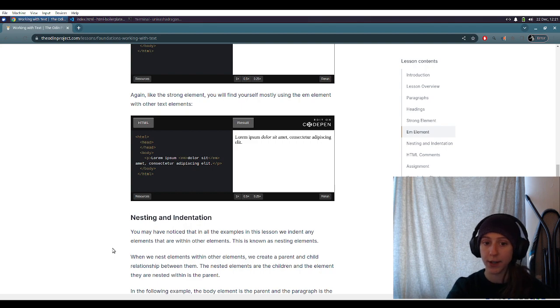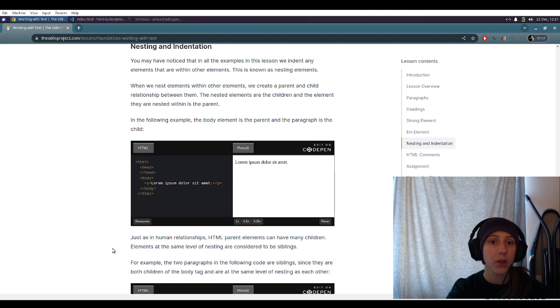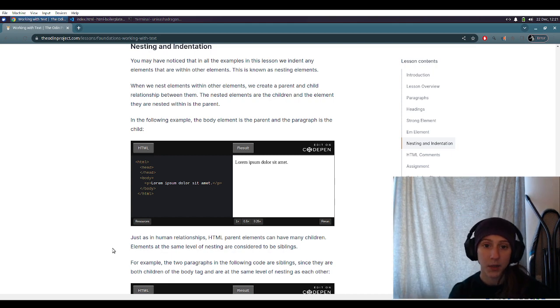Nesting and indentation. You may have noticed that in all the examples in this lesson, we indent any elements that are within other elements. This is known as nesting elements. When we nest elements within other elements, we create a parent and child relationship between them. The nested elements are the children, and the element that they are nested within is the parent. In the following example, the body element is the parent, and the paragraph is the child. So you can see that it is indented from the body element.